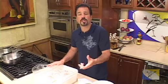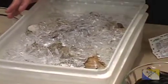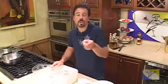Keep them in the fridge. These last a couple of days. Don't even need to cover them. Just change the water every day. Matter of fact, if you have any questions about any of this, real simple, give it a try. Talk to a really great fishmonger. Find somebody that you trust and get some advice from them.